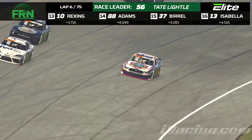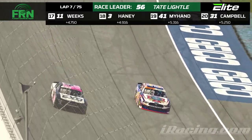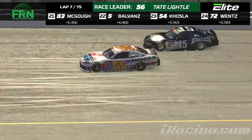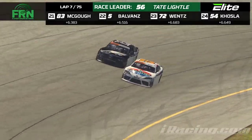Going to drop back outside the top 15. He's actually going to drop outside the top 20. That's another thing about Michigan that people might not realize: it's a momentum track. You got to basically keep your foot in the throttle. You cannot lift, or else you're going to have a lot of cars going by you.